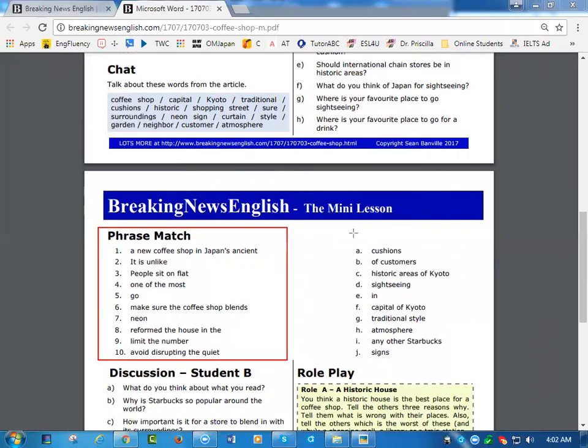Okay. You can use some of your own imagination, your own words, but I'd like for you to tell me about this article using these phrases. I discover in this article a new coffee shop which is famous in the USA, but perhaps not as famous in Japan. And this new coffee shop was built in the ancient capital Kyoto in Japan. It's unlike the other coffee shop in the USA because it blends to an historic area of Kyoto in the traditional style. People sit on flat cushions on the tatamis and they enjoy the good atmosphere of Starbucks.